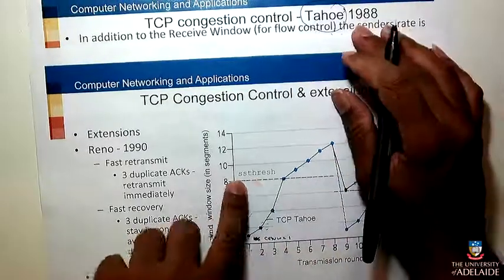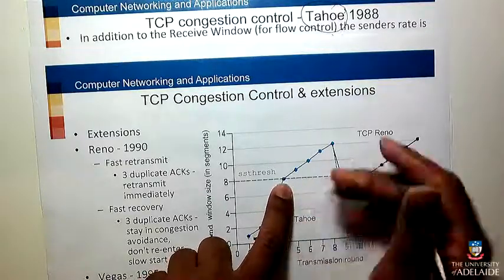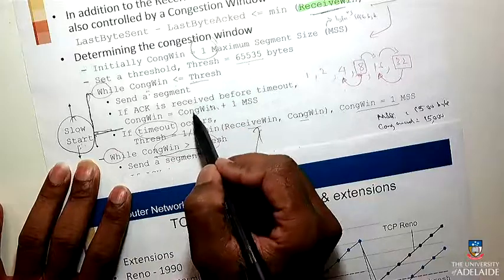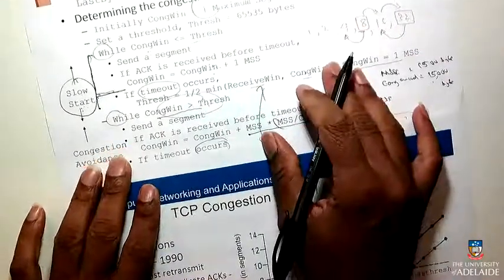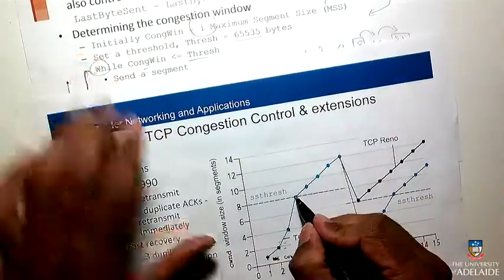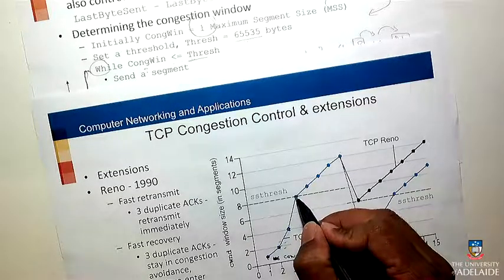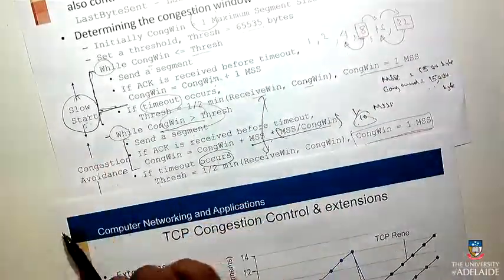So let's assume for now that the threshold that I've set previously, based on some previous event, is equal to 8, right? So that means my congestion window now is equal to the threshold. So while the congestion window is less than or equal to the threshold, I keep increasing, but now I've hit the threshold, right? So what I'm going to do now is send a segment and increase my congestion window by 1. Basically, I've gone into congestion avoidance mode. Because I've hit the threshold, because my previous session told me that when I hit about 8, I get a timeout, right? So I'm at 8. I'm now not going to double my congestion window, but I'm going to increase it by 1, which is based on this formula here.